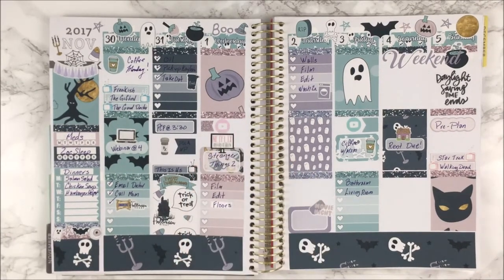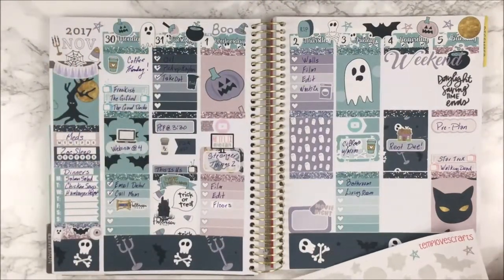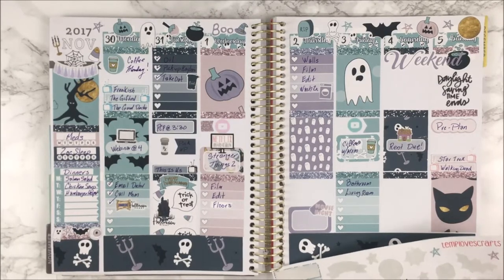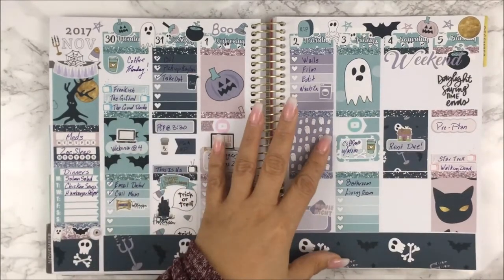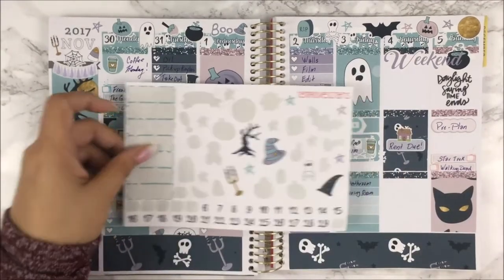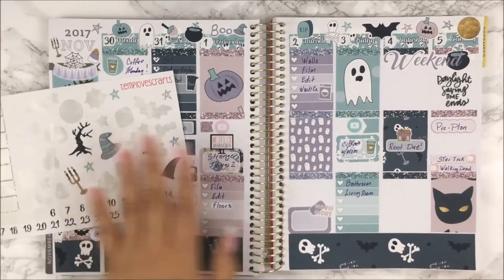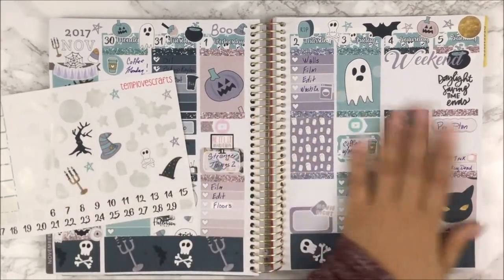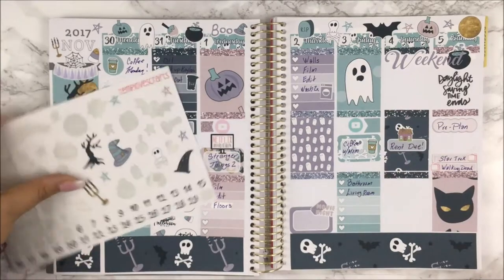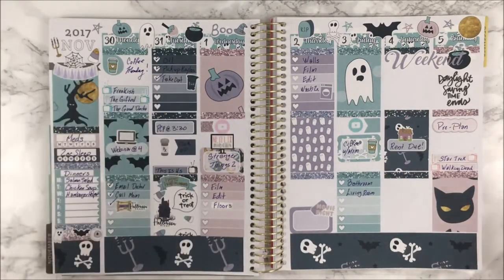I love the fact that I put the deco up on top here, even though I do have date covers, but I really didn't want to clutter up down here in the main portion of the planner. I do have some left over, as you can see, the bigger ones, which I'm going to probably use if there's any leftover space from this latter portion of the week. So yeah, let me show you what's left of this kit, which is a lot.